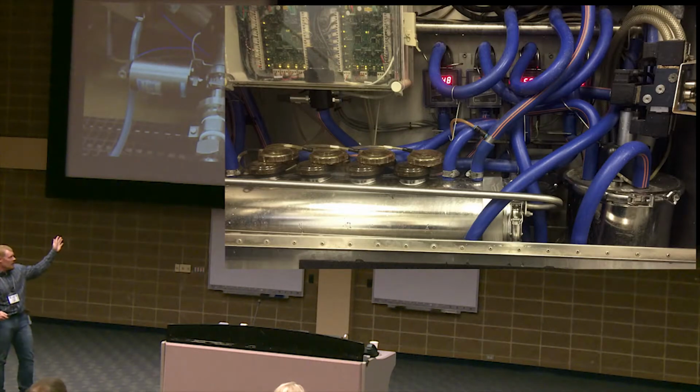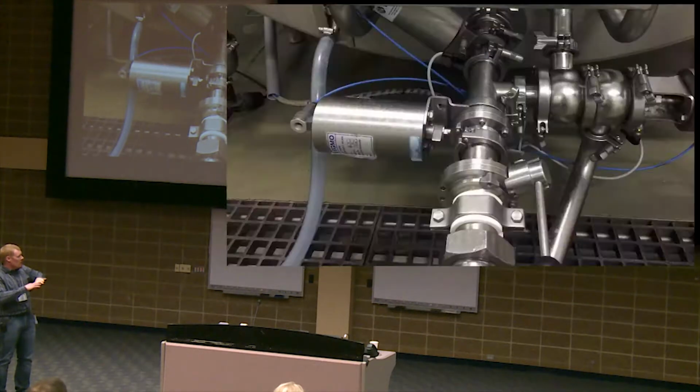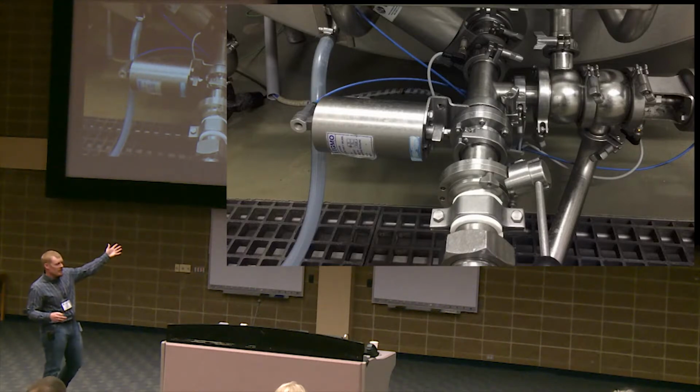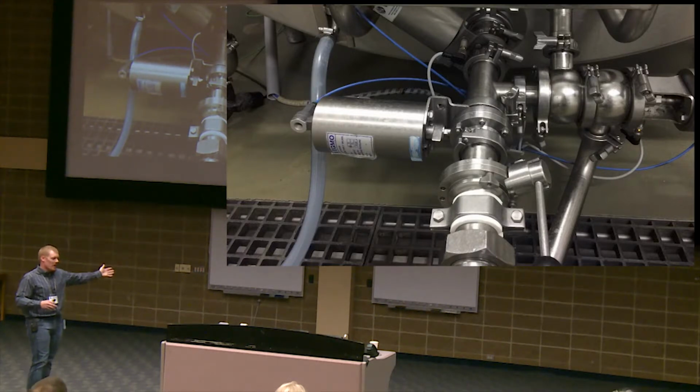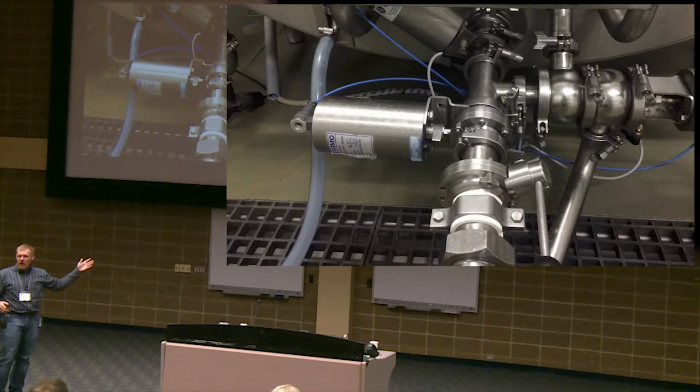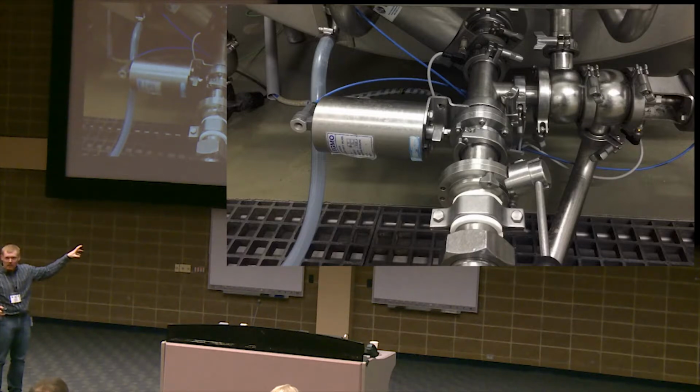So I'll use this as another example. This is just one of my robot dairies that I work with. This is the combination of tank valves. How easy is it to do a clean-in-place analysis for this dairy? It's far more complicated than it would be for a conventional system. If I go to a tie stall barn and I do a wash analysis versus here, it takes a lot more thinking and a lot more knowledge to inspect this system or to test this system.